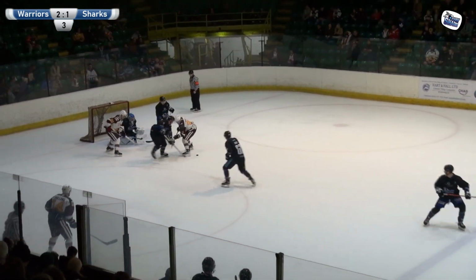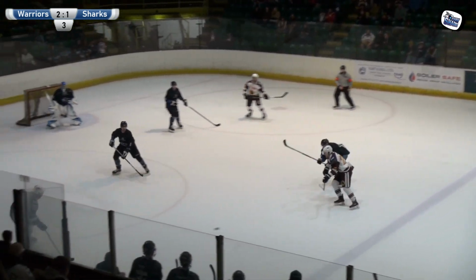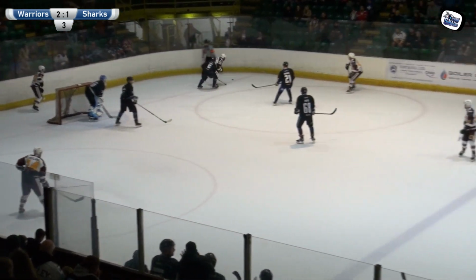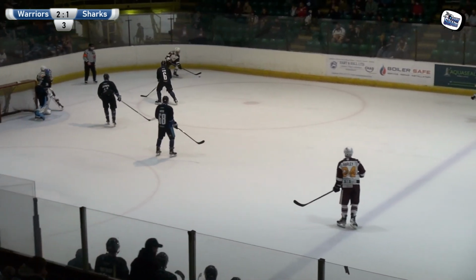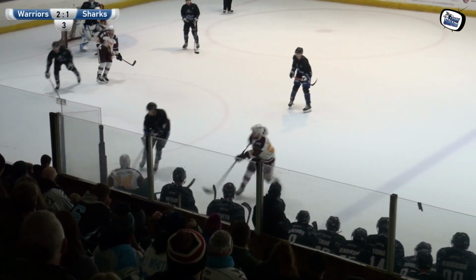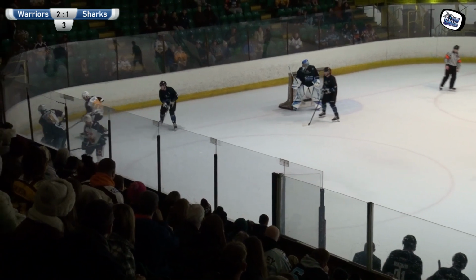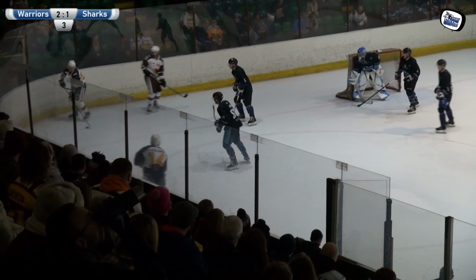Shot comes in from Harvey, it's loose in front. Chance here for the Warriors. The Warriors still have it. 2 minutes left. They're passing the puck well, in control, have the zone, moving well, and the Sharks are struggling to get a stick in here, and there's a chance. And the Warriors still have it. It's behind Hepburn's net. Sharks trying to clear it into the corner, but the Warriors are just tying this up in the corner. And this could be a famous victory for Whitley.